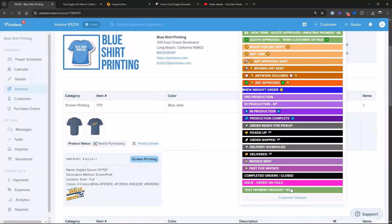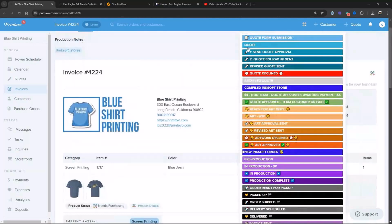So we've got quite a few statuses in here, and all the ones with rocket ships indicate that there is an automation. So this is set up really nice. It's very simple. It's very streamlined. This is my standard journey. And the next part of my journey on this order is going to be right here, ready for art department.